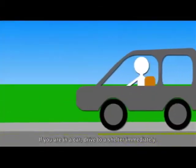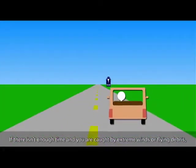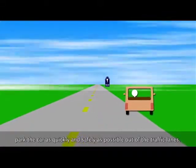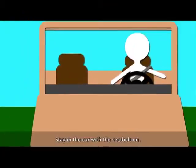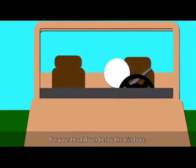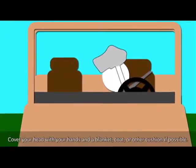If you are in a car, drive to a shelter immediately. If there isn't enough time and you are caught by extreme winds or flying debris, park the car as quickly and safely as possible, out of the traffic lanes. Stay in the car with the seatbelt on. Put your head down below the windows. Cover your head with your hands and a blanket, coat, or other cushion if possible.